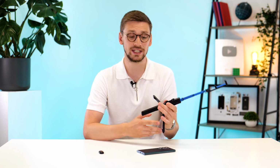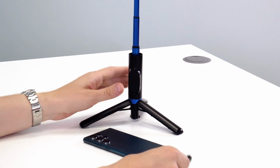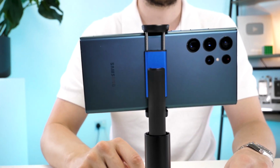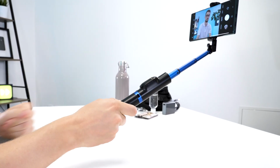Then, when you set your stick up in tripod mode, you can easily take group shots with just the click of a button. I've had no issue using this with our S22 Ultra or my iPhone mini, so I'm sure your phone will fit in as well.